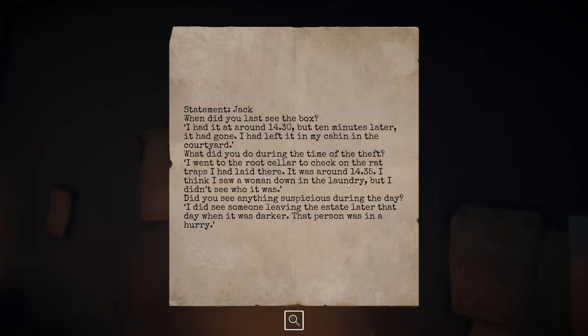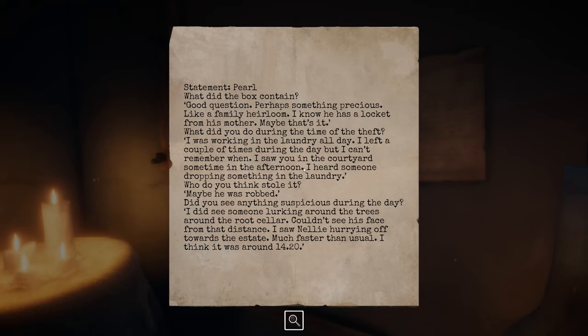So seeing someone in the laundry, that sounds like Pearl, who said that they were at the laundry. What time did Pearl say they were at the laundry?